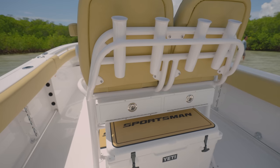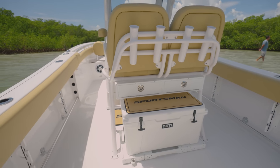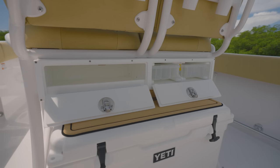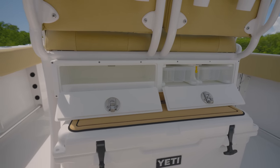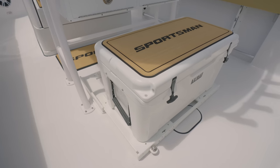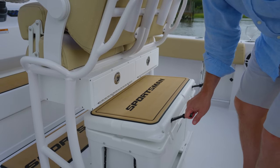The aluminum frame design provides several additional features for storage underneath. Across the back, you'll find four additional rod holders. In addition, for those in need of extra tackle storage, our under-leaning post tackle storage option is available. Today, we are showcasing our boat equipped with the optional slide-out track. This track fits a Yeti 65-quart cooler and other similarly sized coolers.